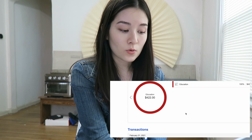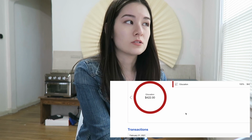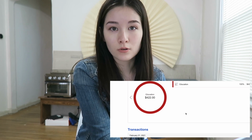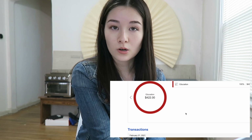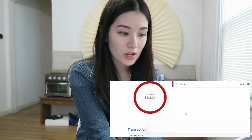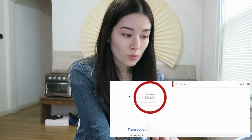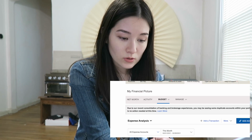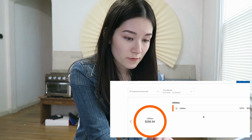$389 of that was for an insurance licensing class that I had to take, because in order to take that exam you need a certain number of credit hours. So that class was $389, and then $33 for the actual exam fee. I took the exam last week and I passed, which is exciting. So that will be reimbursed fully. That was 6% of my spending. And then utilities were 4%.